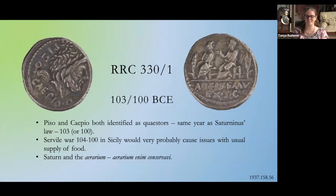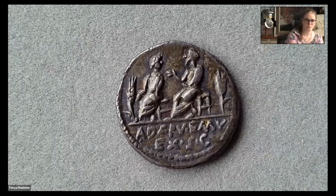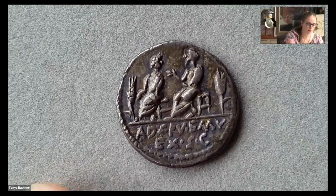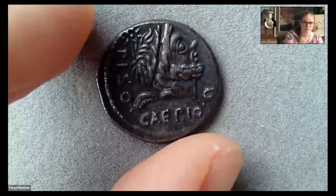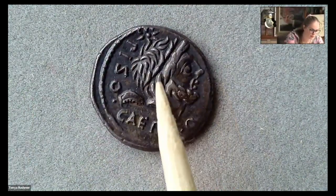Now, finally, to get to this coin. So I will swap and I can show you the coin actually on the camera because I have it here. We swap and share. Awesome. Okay. So this is the coin here. Now I'll start with this side up. Now it features, this is Saturn here.